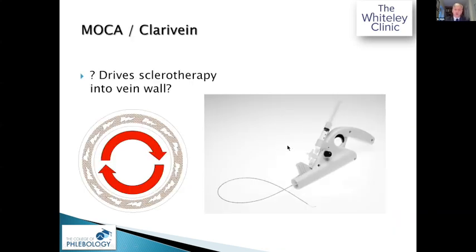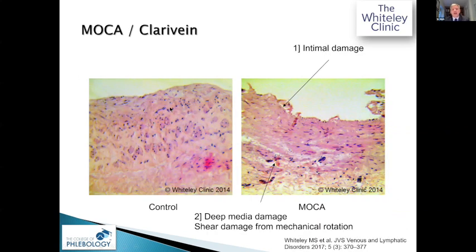How does MOCA work then, Clarivein or the new Flebogrif? The reason that works is because you're actually ripping the vein wall, and this is histology showing this. We won a prize at the American College of Phlebology for this work, showing that in the normal vein wall here, not only do you get endothelial damage, which people talk about, but you actually get media damage from the shearing stress of turning the inside of the vein against the outside. And this acts like a Swiss cheese, so the sclerosant can get deep into the vein wall, and that way your 200 microns starts from deep in the vein wall.